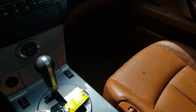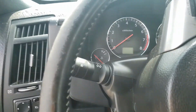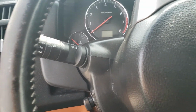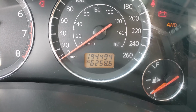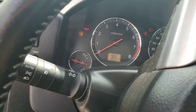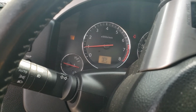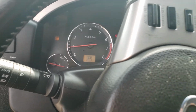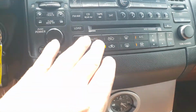I will show you the odometer. As you can see, at 194, I said 192, 194,494. The service engine soon light is on, and the engine is a little noisy. From the exhaust, you can hear the exhaust leak. Air conditioning seems to be working.